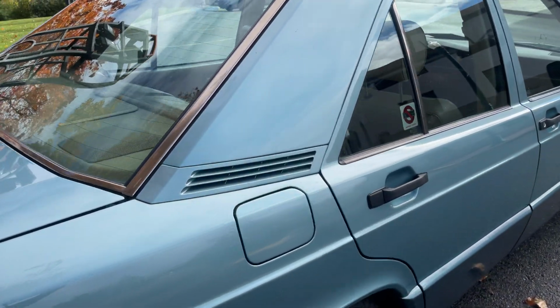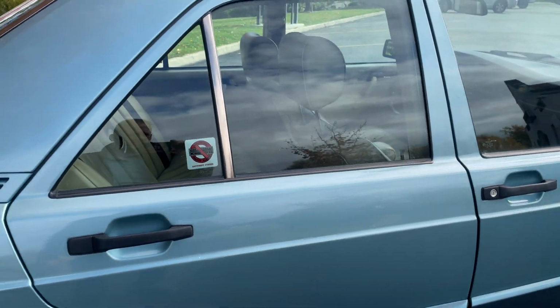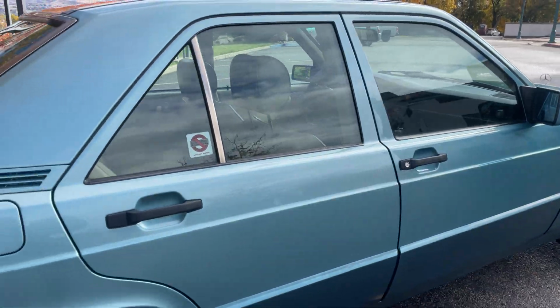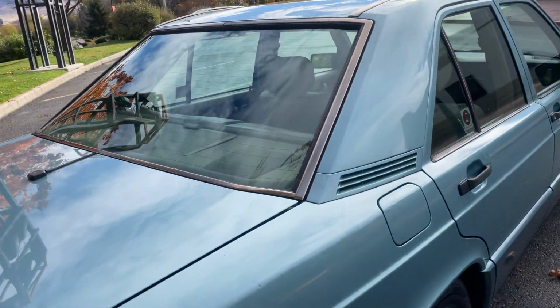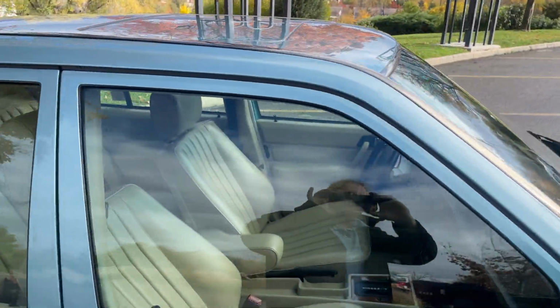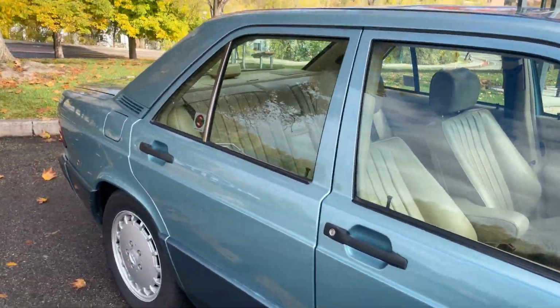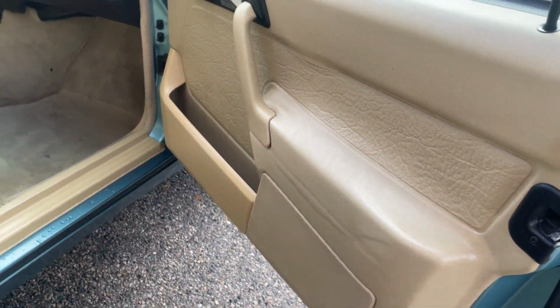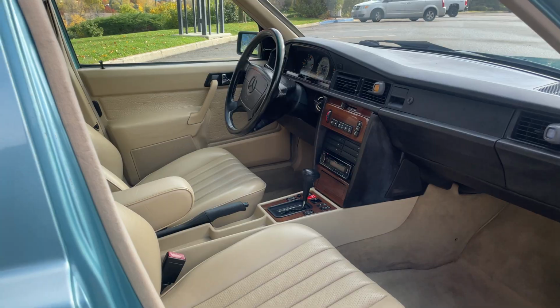The ride is just so quiet, and it's just unbelievable how these Germans built these cars. They are just like tanks. But anyway, everything on this car almost works. And I mean everything.